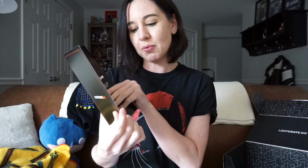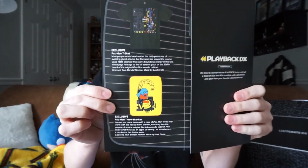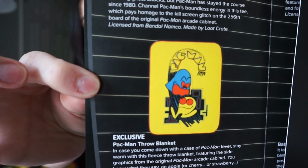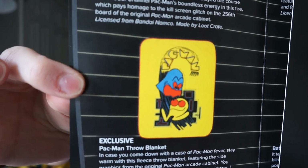And then next up, we have our exclusive licensed PAC-MAN throw blanket. Since it's so big, I'm just gonna put a photo right here so you guys can see what the full design looks like. It's quite a large blanket and it's fleece, so I do like that. Again, I love that they're putting useful items in these boxes, but I do think the quality isn't the best. It's not the worst, it's not the best. It's a cool design. I'm not a huge fan of PAC-MAN, so it's not something I would go out and buy on my own, but it's not bad either.